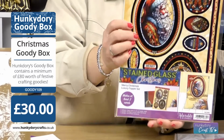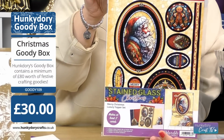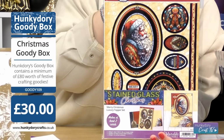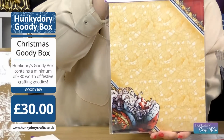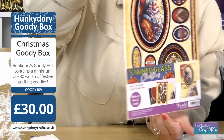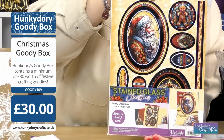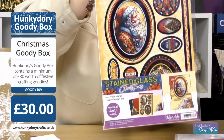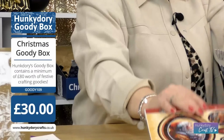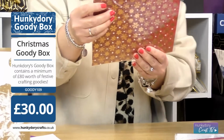Next up, you have got your stained glass luxury topper sets. That's one of my favourite images, that Father Christmas. Santa, yeah. Again, with the cardstock as well. You did that epic demo last week showing how to make that gift card. That would look cool. I have to watch that back with this. So that is your stained glass. Again, these boxes give you lots of options and lots of different choice, collections and different styles as well.